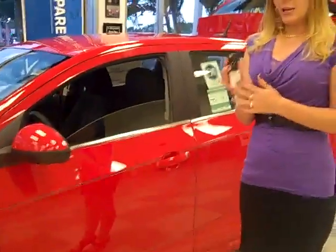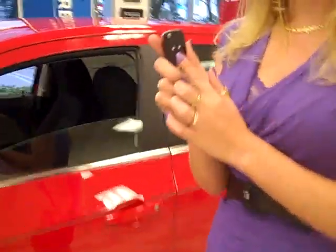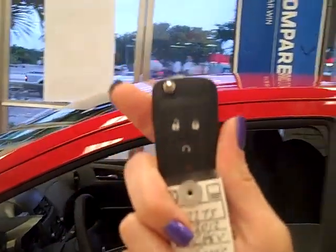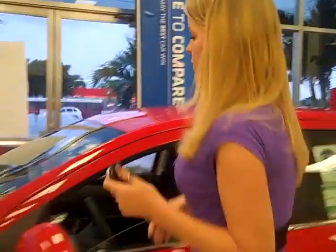You've got a keyless entry. You also have remote start, so you can start the vehicle from 200 feet away and get it nice and cooled off just from the remote. Now one step further, I'll show you.